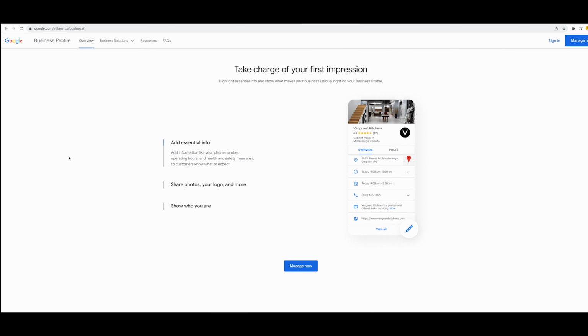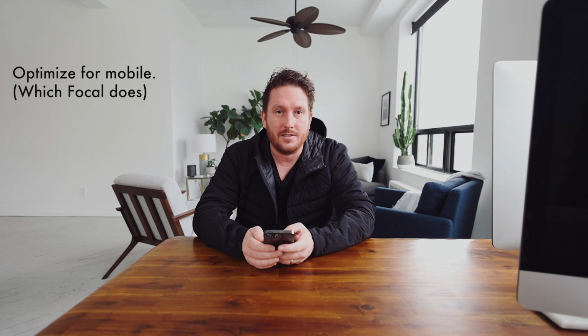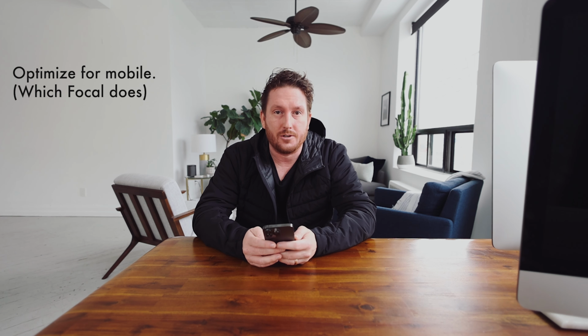That's number two. That was an easy point. Number three is optimize for mobile devices. I looked at my stats for the first time in a long time, and I am over 67% people on mobile devices looking at my website. So I used to be like, yeah, my mobile website looks pretty good.